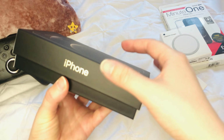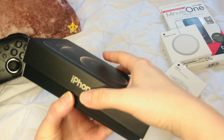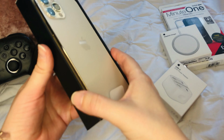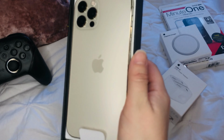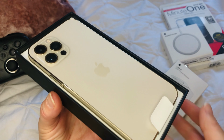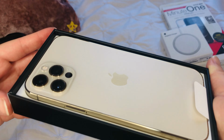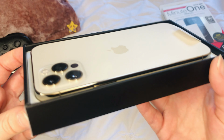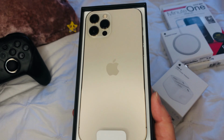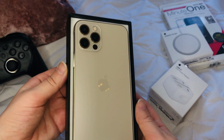Ooh, I've got quite sweaty fingers. Sorry guys, it's because I'm nervous. Okay, you ready? Da, da, da, da, da. Oh my gosh. Lush. Oh, it's quite light actually. For a second I thought it was white, but it isn't. It's the gold one. Look at this. Let me just see if I can get some focus on it. Look at that. Oh, my nails, gross. Look how nice that is. Beautiful. Oh my gosh. That is lush.